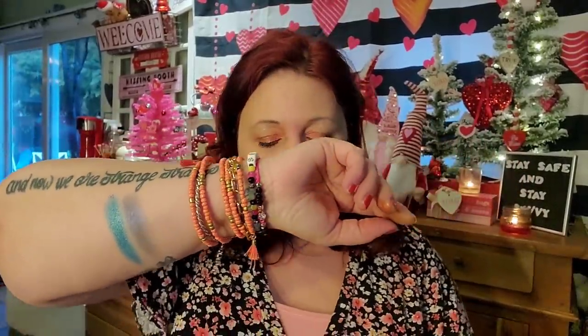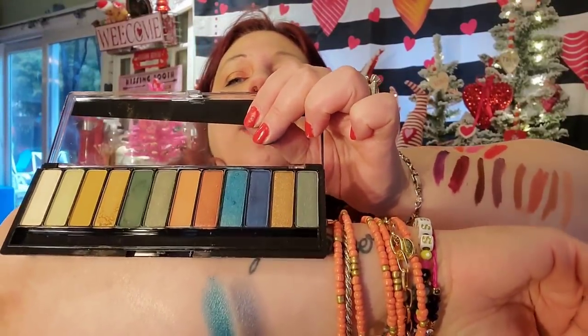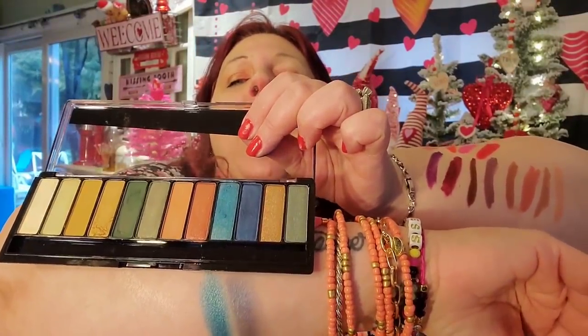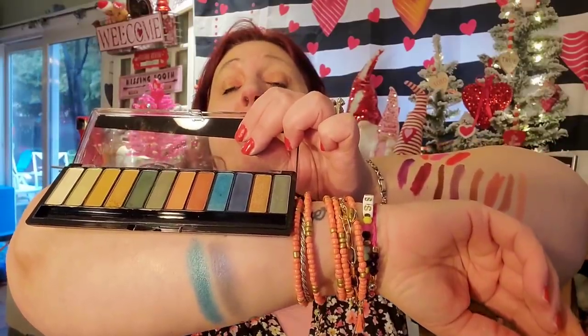Do you guys see that? That is amazing looking. The matte is the darker blue and the metallic is the sky, gorgeous, beautiful blue. That's beautiful. Honestly, this palette is so nice. I'm swatching every single color. This is the last two, the yellow and the green. We're going to swatch those next.